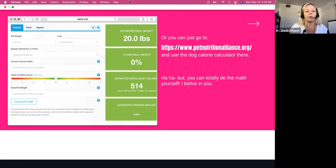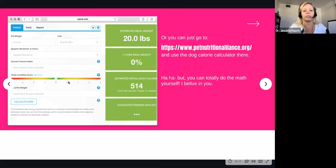So the healthy range that we want is between 4 and 6 on the body condition score. So 5 is right dab in the middle. That's a perfectly healthy weight for a dog. Okay, that's the body condition score that we want. Maybe even a little bit lower would be better. I like to keep them at around a 4 because I want my dog to be fit and healthy.